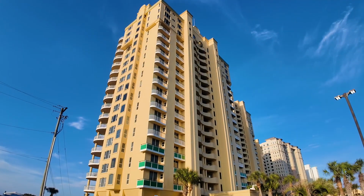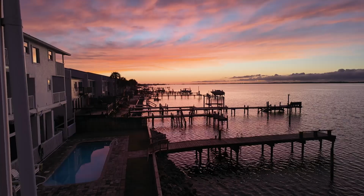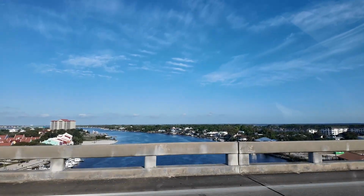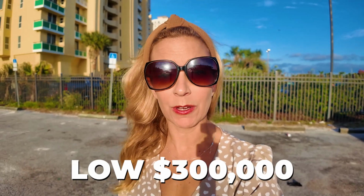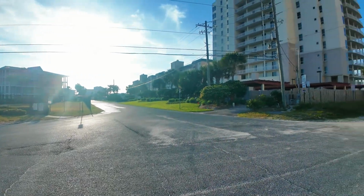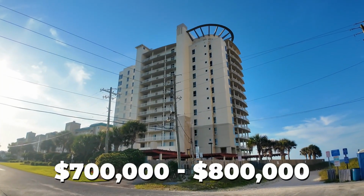Let's talk about housing here. You're going to see all sorts of different types of properties: high-rise condos, townhomes, single-family homes, big waterfront beach houses, homes on canals with docks. So there's a wide array of properties here. The single family homes start in the low 300s, so it's very, very affordable. However, some of the high-rise condos are a little bit more expensive. For example, this one right here is probably between 700,000 and 800,000.